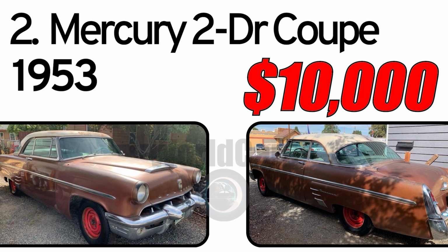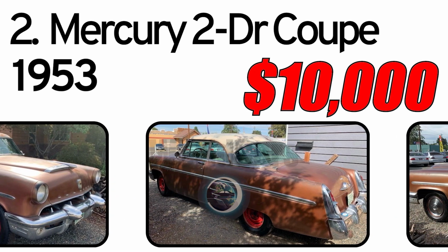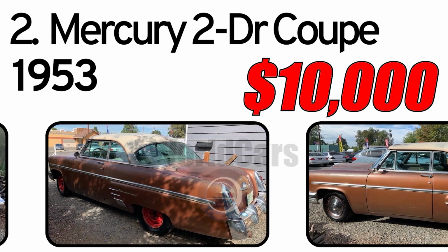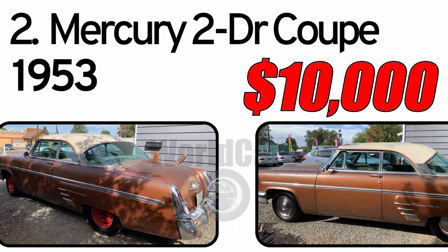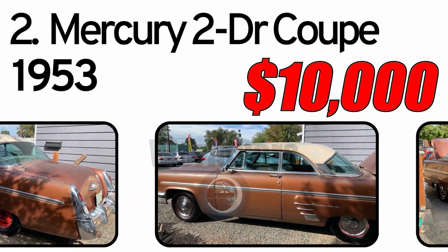Number 2. Mercury 2-Dr. Coupe. 1953 year of issue. 1953 Mercury 2-door. Mercury is all original and was a driver when parked.